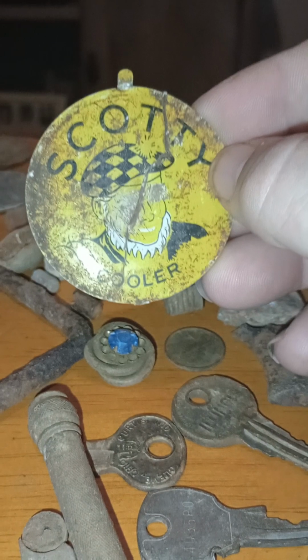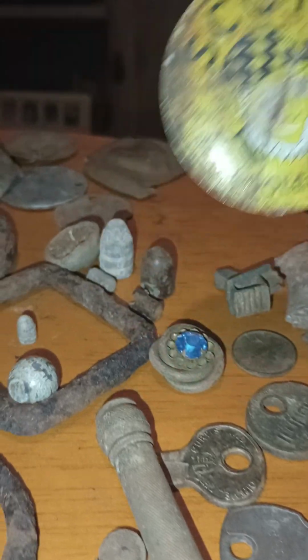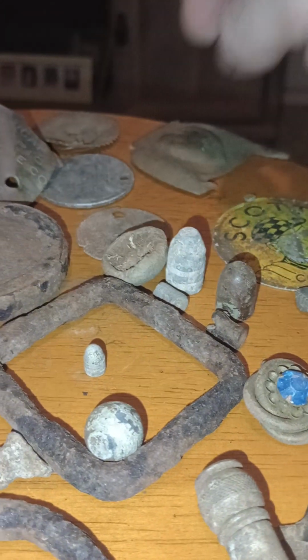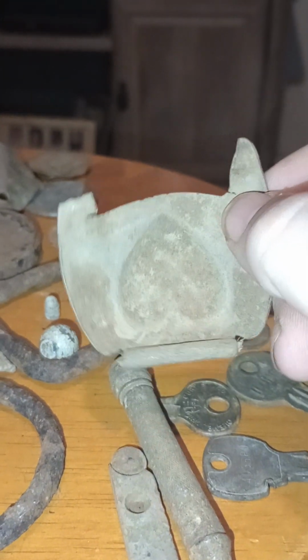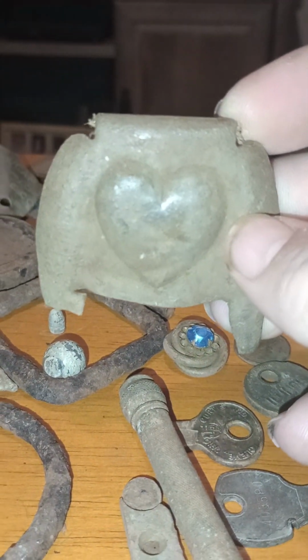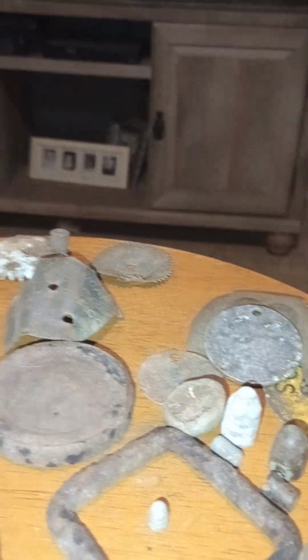And then we got this weird thing here. Pretty cool. Then it looks like an extremely old ear tag. And this might have come from a makeup case. I'm thinking it's brass. And then this is kind of weird. It's a little good luck Chevy something or another. It says Oklahoma on it. Somebody drilled a hole in it and made it into a necklace. Pretty cool.